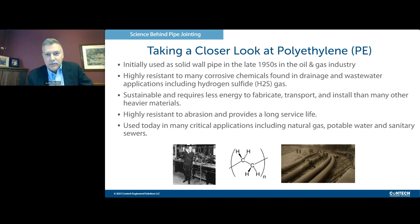Polyethylene is sustainable. It requires less energy to fabricate, transport, and install than a lot of other heavier pipe materials. And you may not be aware, but polyethylene is several times more abrasion resistant than concrete, and it can provide a very long 100-year plus service life. And it is important to note that polyethylene is used today in many critical pipe applications, things like natural gas and potable water and sanitary sewers.